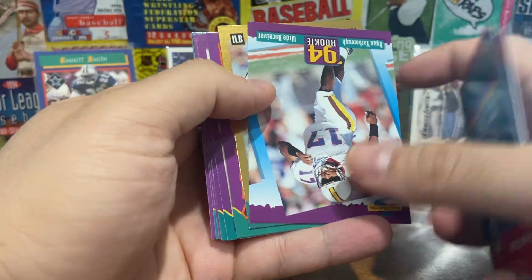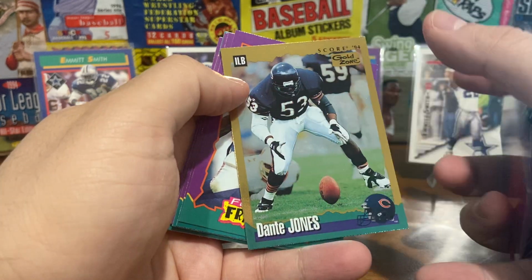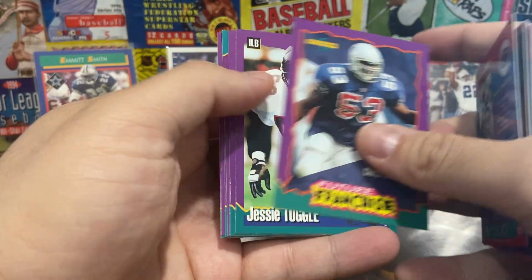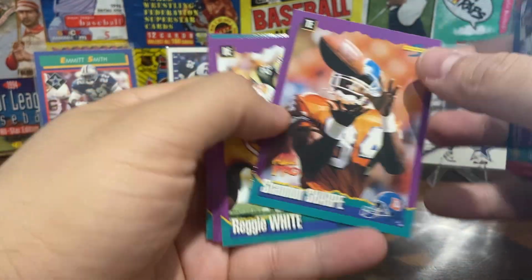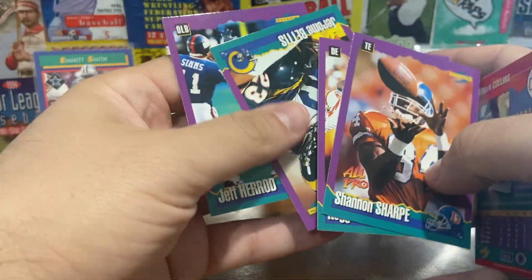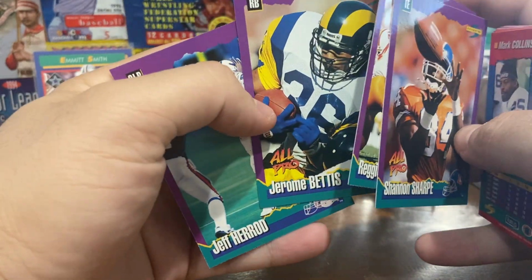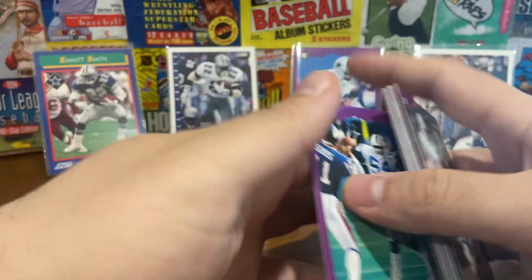We've got Ryan Yarbrough, rookie. Dante Jones, gold zone. Shannon Sharp with the football over his face. Reggie White and Jerome Bettis. So you got that same kind of order there. Jeff Harrod featuring Phil Simms.